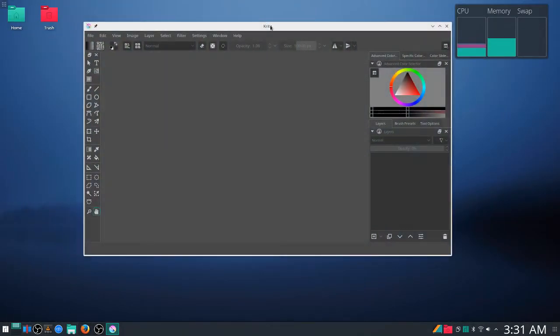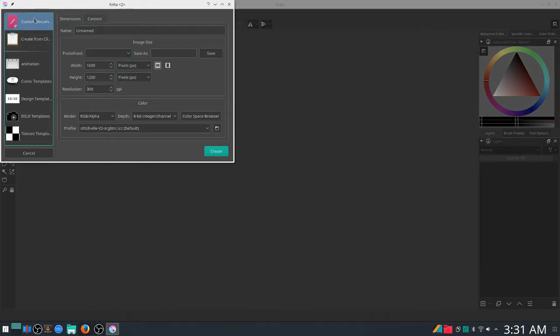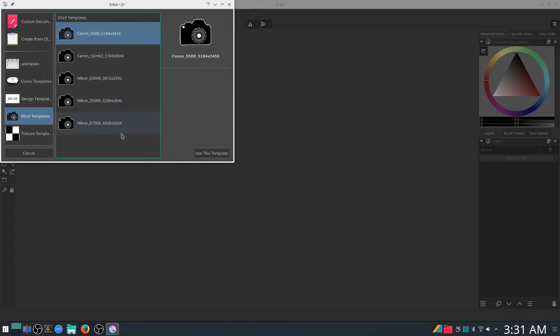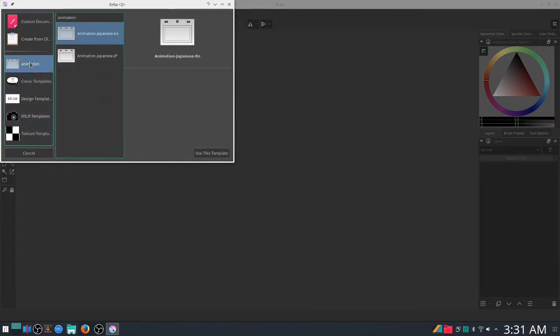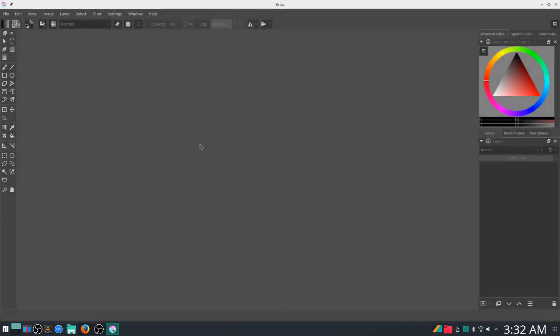Tons of pre-installed applications, stuff that I've not used, but I have discovered Krita now, and I actually wanted to create. Oh my gosh, it has a wide variety of things here. Oh wow! So we'll just create something simple like 1280 by 720, which is the base for. So we'll just name this thumbnail. We'll just hit create here. See if it gives us.